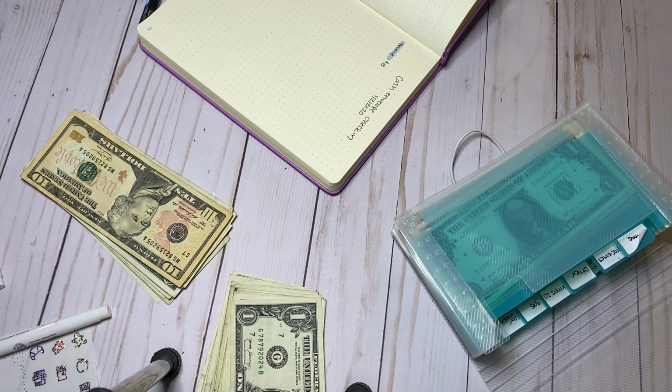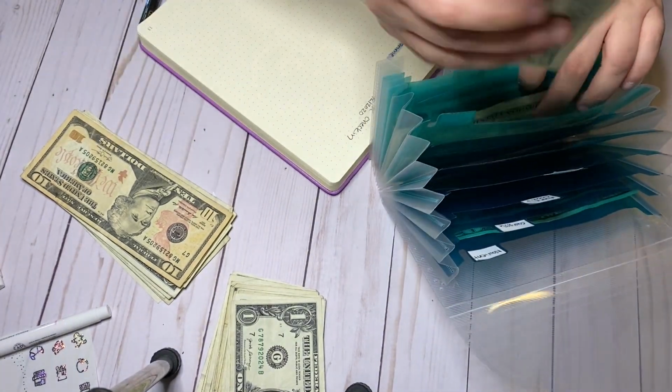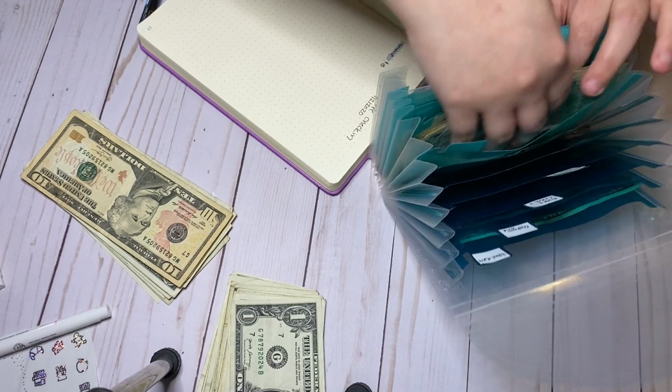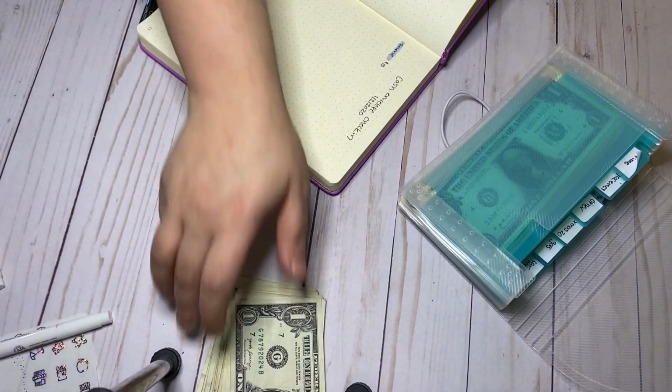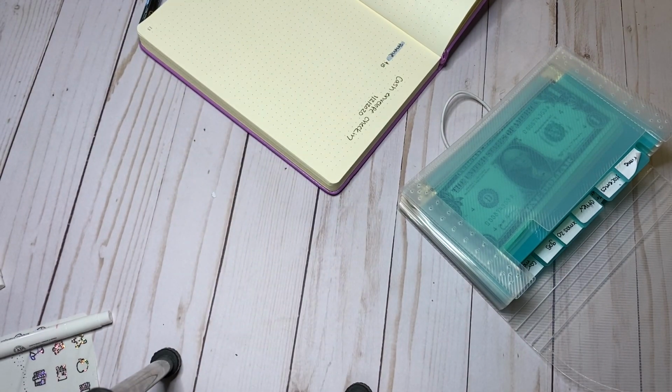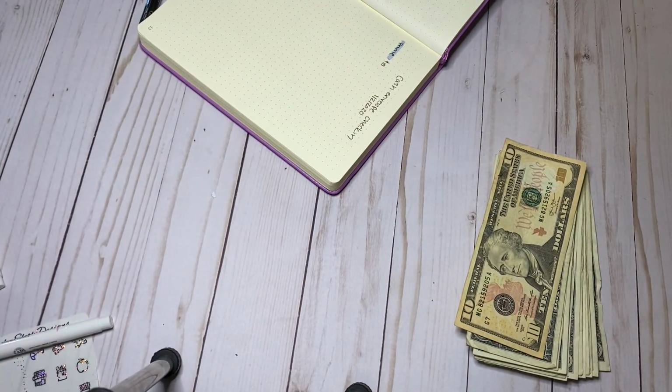So I am going to go ahead and put this whole $64 into my gas fund, which I need to go put money into my bank for gas anyway. And then that leaves what, almost $40 that I have to find something to do with. So I'm gonna leave that over to the side and we're gonna continue on.